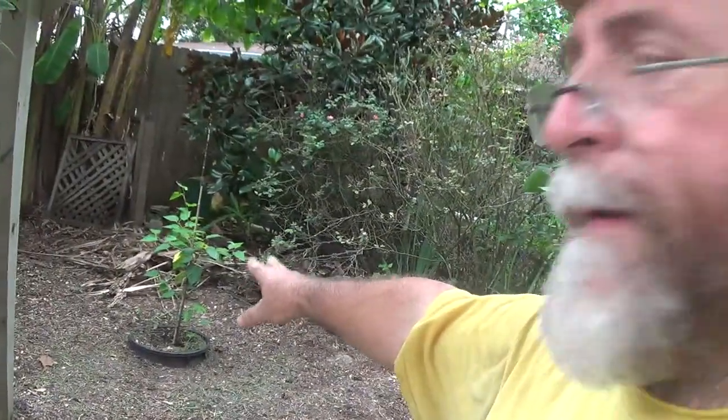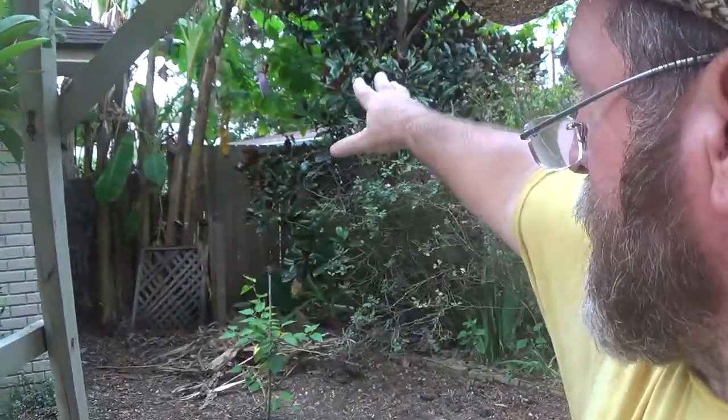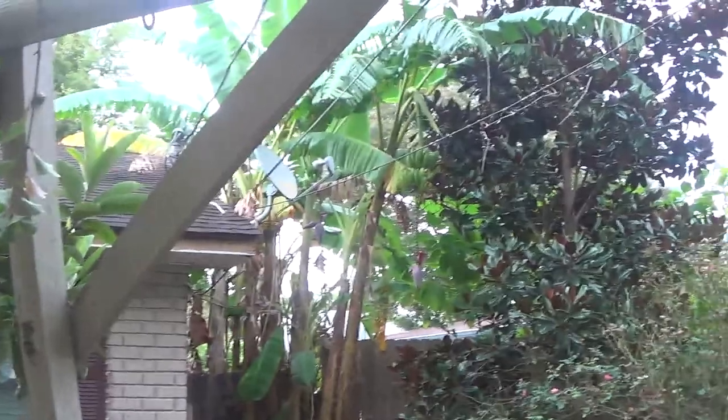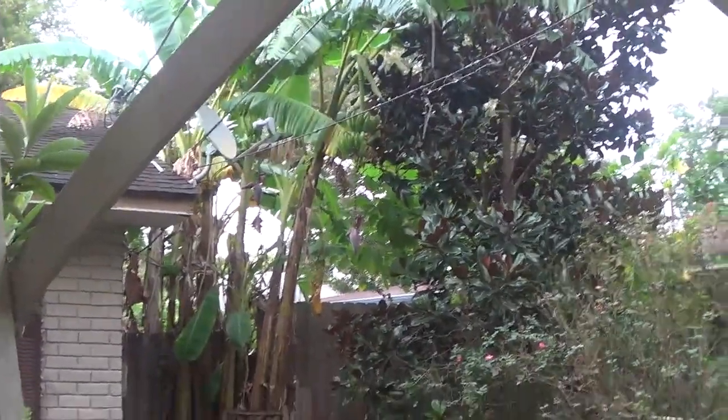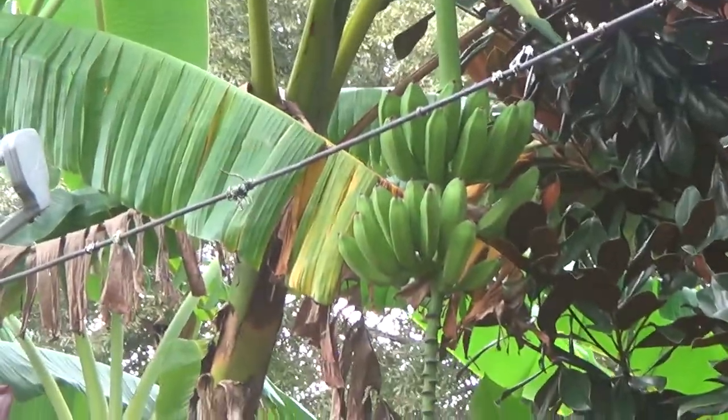I had already a couple of months ago planted a mulberry. I have a Japanese plum right here, and of course my bananas back there, and there's bananas hanging up there if you can see them. I'll see if I can zoom in on them for you. They're looking good. Let's see if I can zoom in. There's some. Look at those.